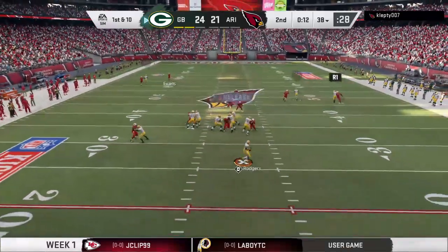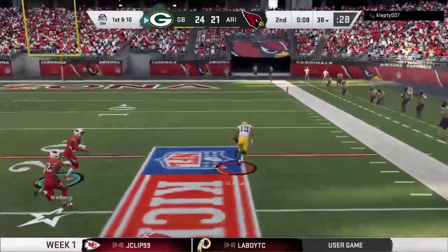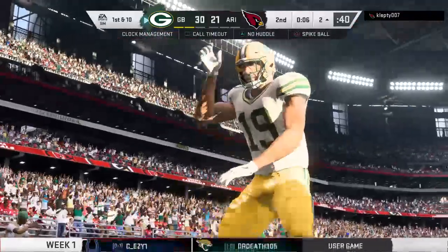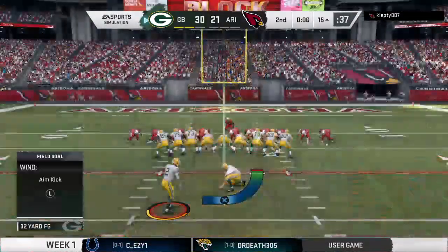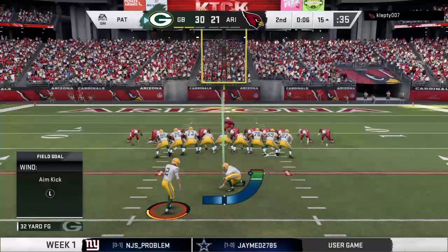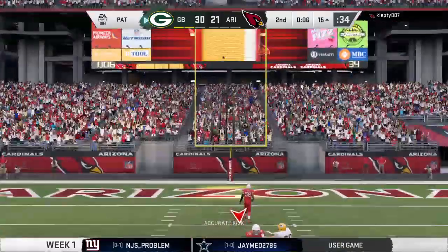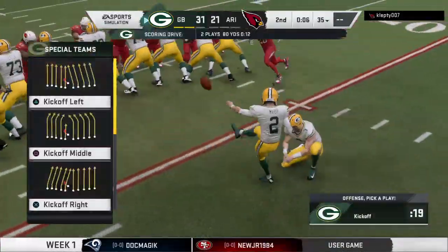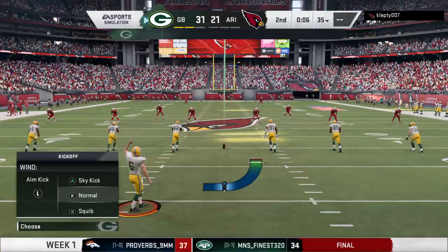Now it's Rodgers. He's going to launch this thing way downfield. And that's caught inside the 30. Touchdown, Packers. Equanimous St. Brown in the final seconds of the first half. And the Packers are able to strike quickly for 6. Extra point by Marr, up and good. And the decision to just kick the extra point winds up successful.